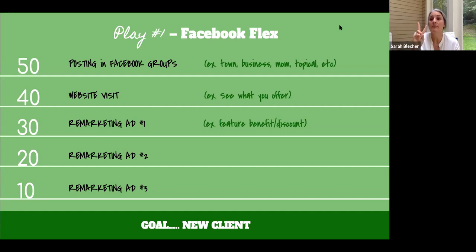There's something called remarketing ads. It's just like a regular ad. You go on Facebook, you create an ad, has a headline, has a description, has an image. But when you pick your target audience, you pick people who have been to my website before. And what that does is, if a person from one of those Facebook groups did go to your website, they then see your ad.